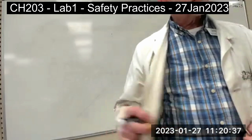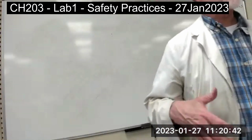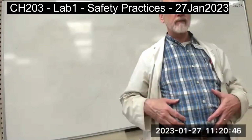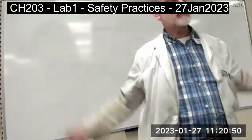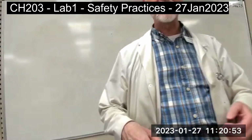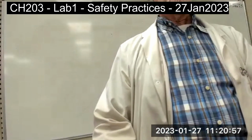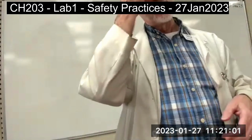But you need a lab coat too, right, to protect your clothes, because if you spill something on you, if you're wearing the clothes, then you're probably going to want to come out of them. But if you're wearing a lab coat, you can just shed your coat. You don't have to get naked in the middle of the classroom to avoid being burned by something, right? And then you head for the shower too.